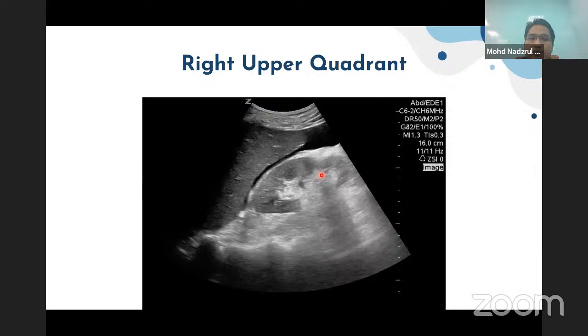How about this? So in this picture, we can see that there's a presence of the free fluid in the Morrison's pouch and also at the tip of the liver. So if the patient comes due to the trauma, we must make sure that this patient is referred to the surgical team for further intervention or maybe for some continuation of the care. Okay, here is stated as a free fluid.